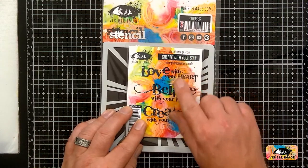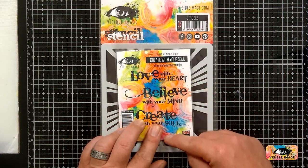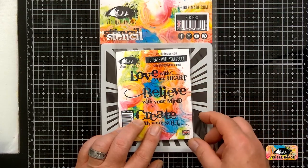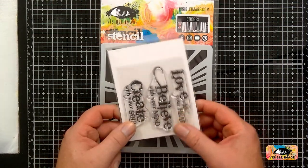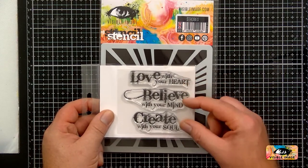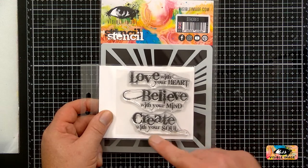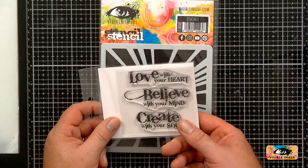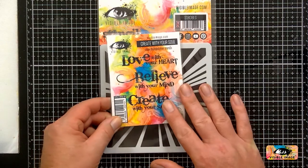Tonight I'm also going to use our Create With Your Soul stamp set. It used to be one, now it's 3. Right, so let me just turn this over and there you can see. We've got 3 individual stamps. You can use them all together or individually. That was the great benefit of bringing this set back in a new format. So I'm going to use this one tonight, the Create With Your Soul. That's really gorgeous. Vicky's saying beautiful detail. Well, thank you, Vicky.